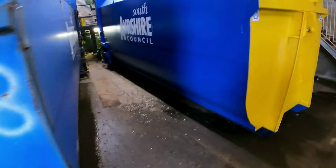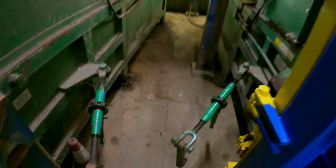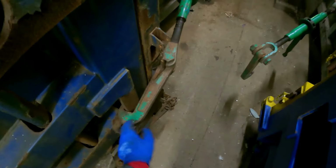We'll just see what skip's pinned off. Looks like it's this one. Yes. So it's been pinned off. So these things have been taken off. You see, normally they sit like that. That's fine.